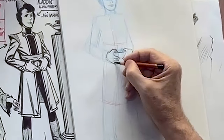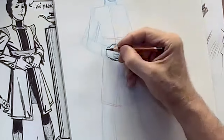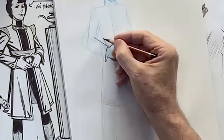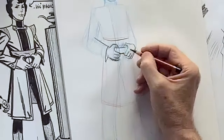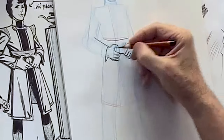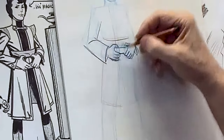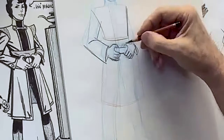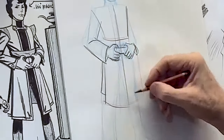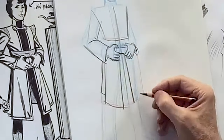Hands working over a belt like this, really like everything else you're looking at here. Try it to see how easy or hard it is. If I struggle with it, and you don't, you must be some kind of a genius. Here's the middle line. There's always going to be a middle line, and through that middle line, you're going to be able to find out how everything goes from side to side.